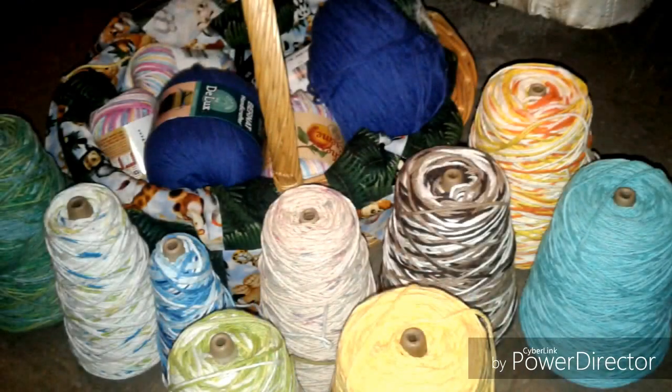I also have gobs and gobs of cotton yarn, and I'll show you the picture for that. And I'm using it to make pot holders, face scrubbies, nail polish removers, makeup removers, stuff like that. And my daughter, she's learning to crochet, and I'm hoping she will be able to make washcloths and pot holders to help me out with that. She's going to be helping me get rid of that stash.